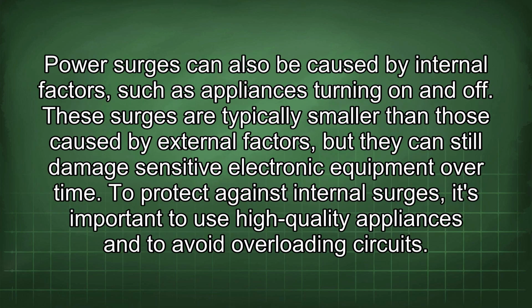Power surges can also be caused by internal factors, such as appliances turning on and off. These surges are typically smaller than those caused by external factors, but they can still damage sensitive electronic equipment over time. To protect against internal surges, it's important to use high-quality appliances and to avoid overloading circuits.